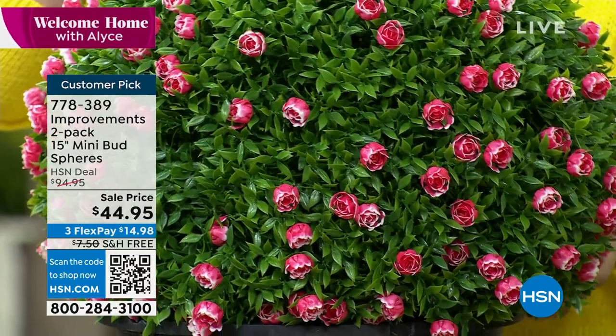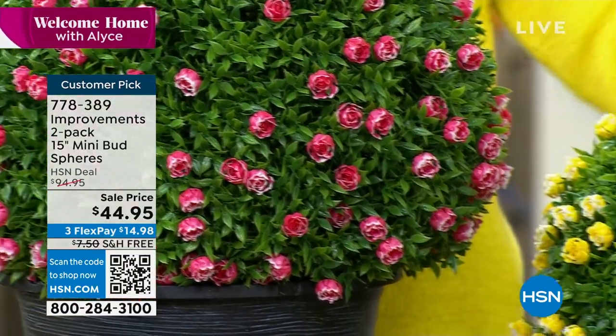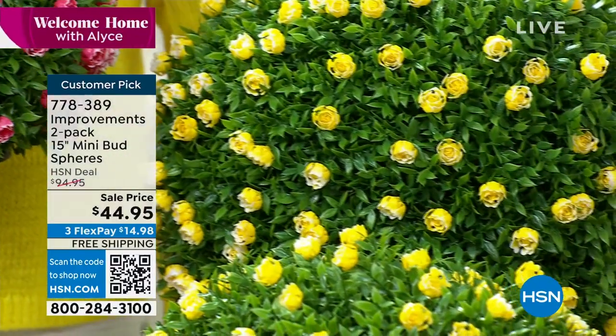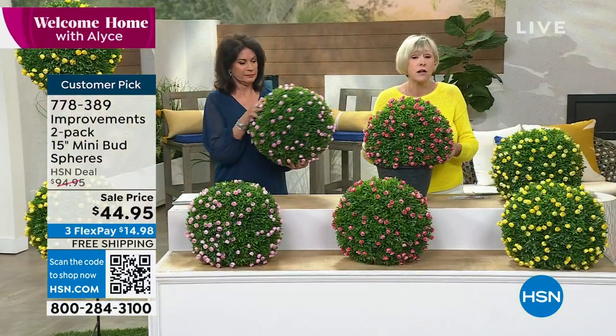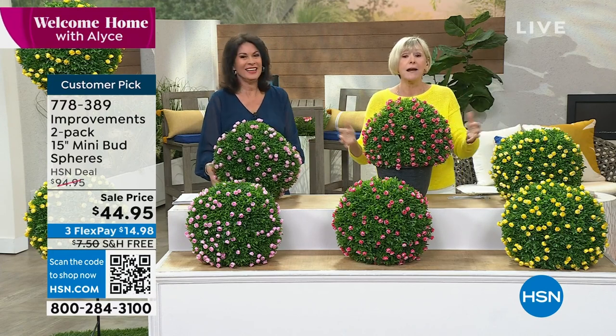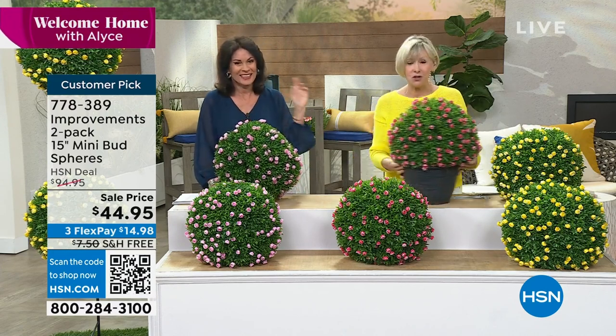You're getting four metal stakes so you can secure them in the ground or in floral oasis if you want to have them more secure. And you get eight of the zip ties. But really, the extent of your decorating ability simply has to be plop it in a pot, and now you've got that high-end look. It's just fabulous.